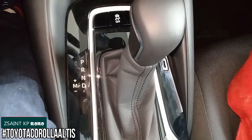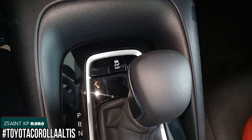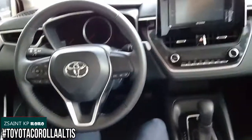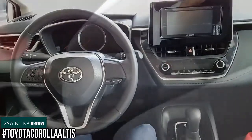A CVT or continuously variable transmission is offered on a 1ZR-FE 1.6-liter petrol engine. CVT is a version of a conventional automatic gearbox, but it has an unlimited number of gear ratios, which enables it to maximize fuel economy as well as a smoother driving feel. It does come with manual shifting via the plus and minus on the gear lever.